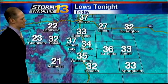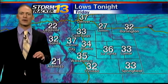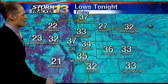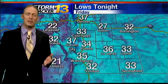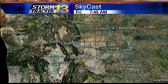So a frost advisory is up for just about everybody at lower elevations in southeastern Colorado for late tonight and early tomorrow morning. Look for lows to fall mainly into the 30s across the plains. Lamar might dip back into the 20s, and we'll see some 20s over the mountains. But I think for most of you, we'll be around or just a little bit above freezing when you wake up. And then tomorrow we'll start to warm up very quickly.